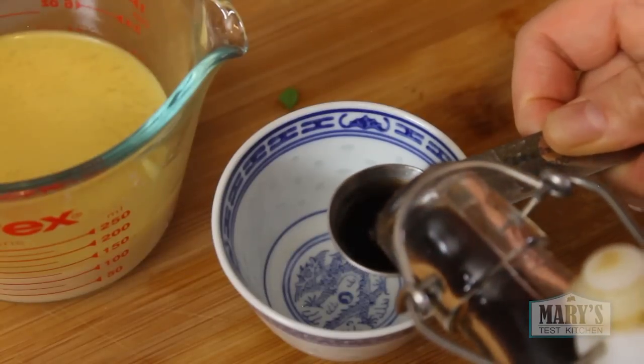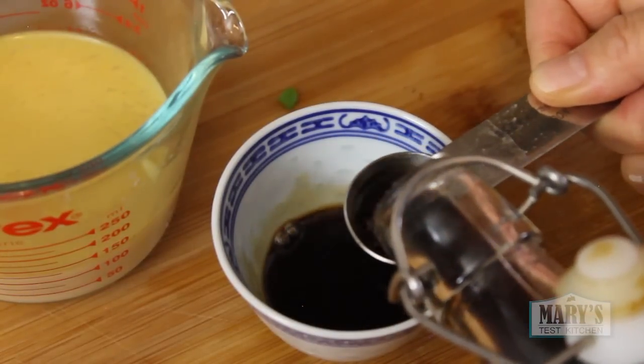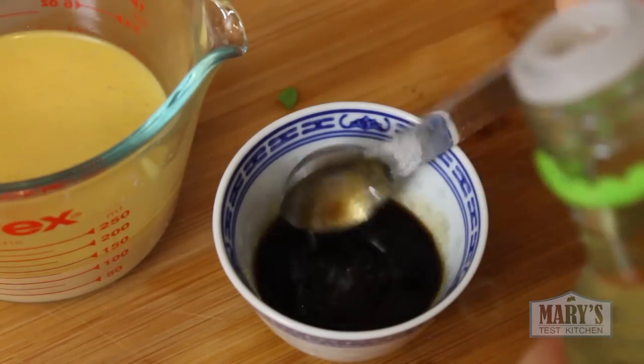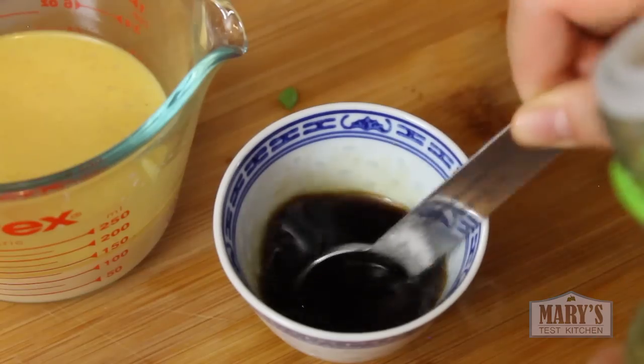Separately, I'm measuring out a tablespoon of light soy sauce, a couple teaspoons of sugar, and a couple teaspoons of rice vinegar. Salt, sweet, and acid. Alright, we're ready to cook.